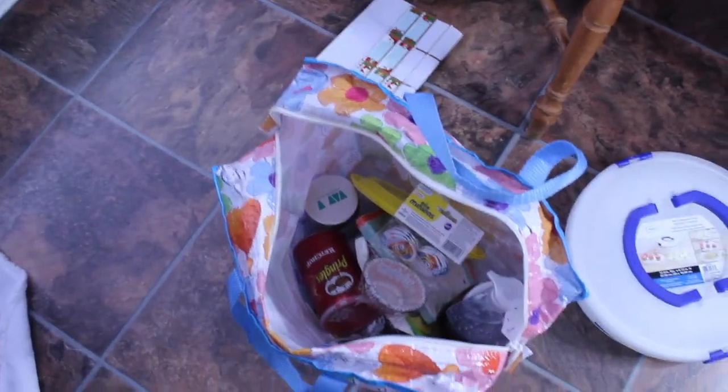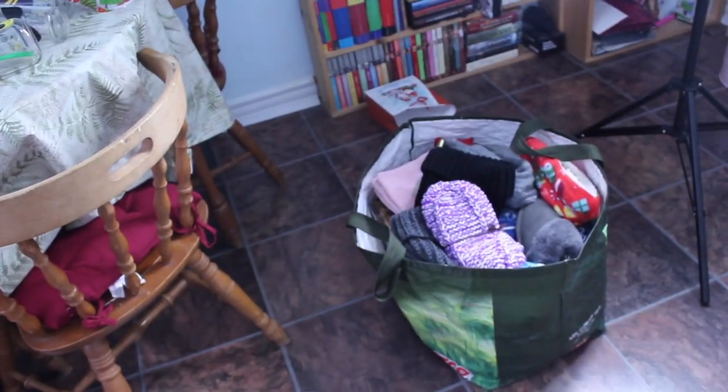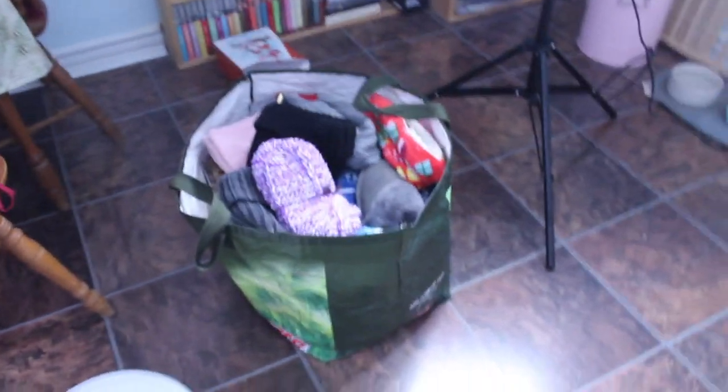This is all kitchen supplies: spatulas, baked goods, muffin tin liners, Pringles, tea, lighters, soap, just the stuff that belongs in the kitchen. I didn't see the point in unpacking it all because there is so much stuff. And in this bag, this is all of the clothes that I received for Christmas, or towels, or homeware items. So I'm gonna go ahead and lay all that out now and walk you through all of those lovely items.